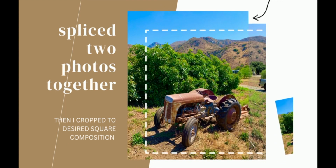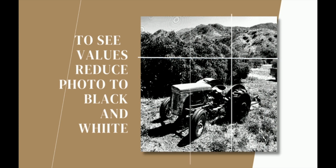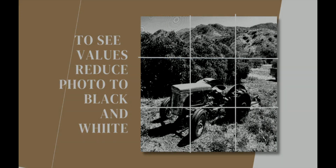Using the computer, I spliced two photographs together, and then I cropped to the desired square composition. As I mentioned, I drew a grid on both the canvas and the photo to assist in accurate drawing. To see the values, we reduced the photo to black and white. Values do all the work in a painting, you know. If you get those right, you're successful. So let's get back to the painting in progress.